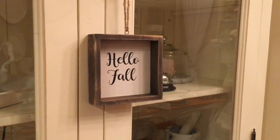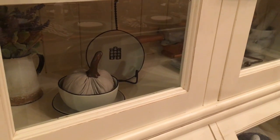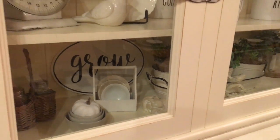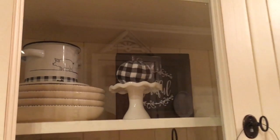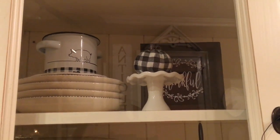And then this cute little Hello Fall sign's also from Hobby Lobby this year. And then there's a little Target Dollar Spot pumpkin inside there. Welcome to the farm sign. And then I have another little pumpkin up here. Sorry, there's a glare on the glass, guys. Another little pumpkin in there. My Gather Together pumpkin enamelware sign is from Hobby Lobby. And then another little checked pumpkin up here from Hobby Lobby. And the little piggy that matches my cow one is also from Hobby Lobby. I got the pig one and the cow one 40% off at Hobby Lobby.